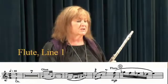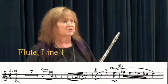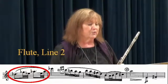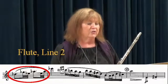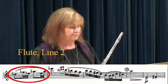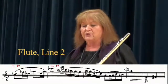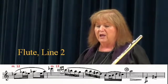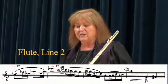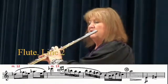The oboe passes the melody off to the flute in measure 11. My goal is to continue the dotted rhythms in the same style. It's important to subdivide very carefully on the dotted 8th note, 32nd note figure. You could choose to first practice this opening without the 32nd notes in measure 12 and without the graces in measure 13 in order to clearly define the shape of this phrase. Here it is in the plain version.